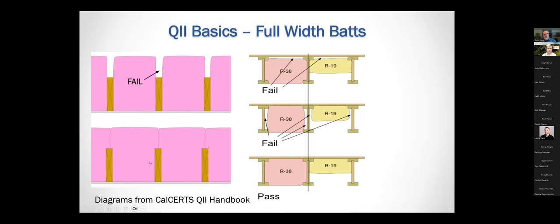Now, CalCERTs and everyone else who has experience with QII actually kind of discourages bats in an attic. And I'll show you why in a second, but bats for raised floor and walls and stuff like that are perfectly okay. But in an attic, they can cause some issues passing QII if you take a strict interpretation of QII. Other things they look for is this gap here. If they don't push the floor bat all the way up inside and it's not in contact, that's a fail. That will reduce the R value, okay?